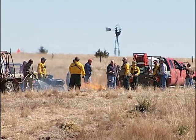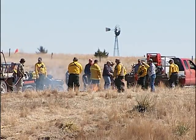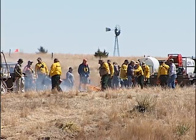They lay down the wet line. The landowner lights the test fire. If the test fire is deemed appropriate, then the burn is given the go-ahead.